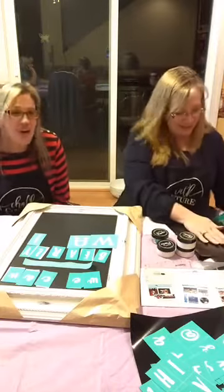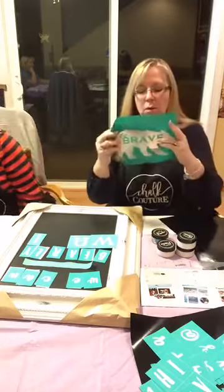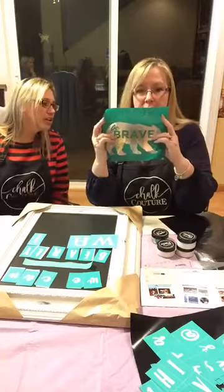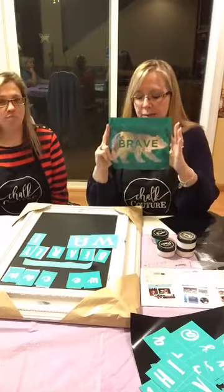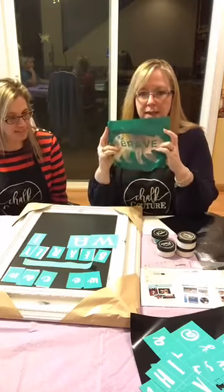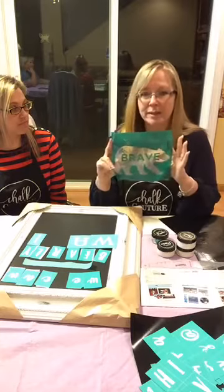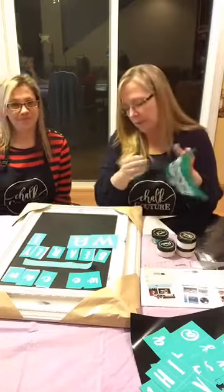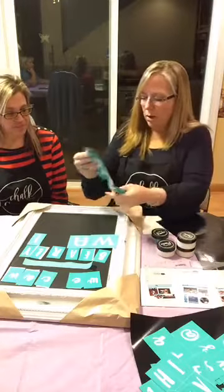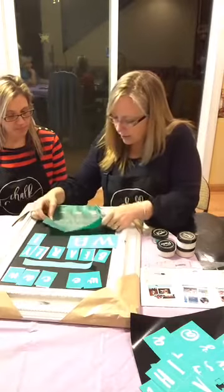Okay, I know that there are words in here, so we're just going to go over this. Everything is going to be in white. It's going to say be brave, but I'm going to go back over with white chalk paste and cover those words because it just doesn't go with our theme. Although it's cute, it just doesn't go. Let me take an eyeball of this.